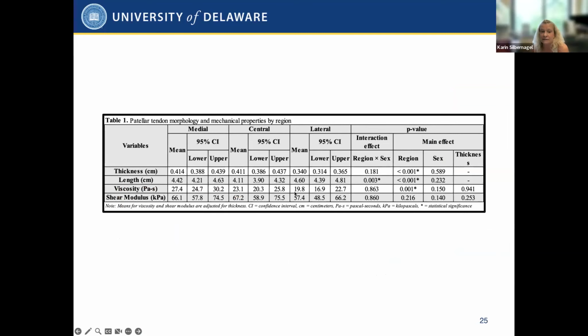So this is in healthy patella tendon, and I just want to share a little bit. This is the medial region, central region, and lateral region of the patella tendon. And if we're looking at thicknesses, length, and the mechanical properties, we start seeing that there are differences in thickness, there are differences in length, and there are differences in viscosity, which is one of the mechanical properties between the regions.